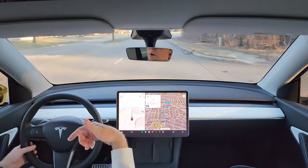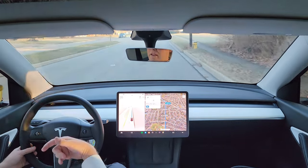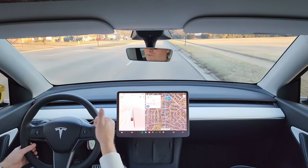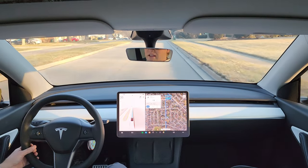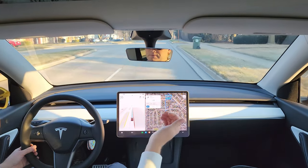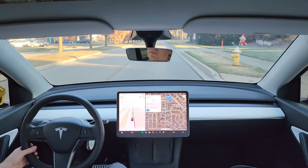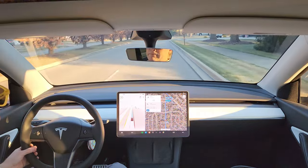And then you add in a car that's starting to pull up behind, and it thinks, hey, that car is going to pull into the blind spot of the car. And so therefore, it was starting to stop. So that required me to take over and to turn left into the turn lane.